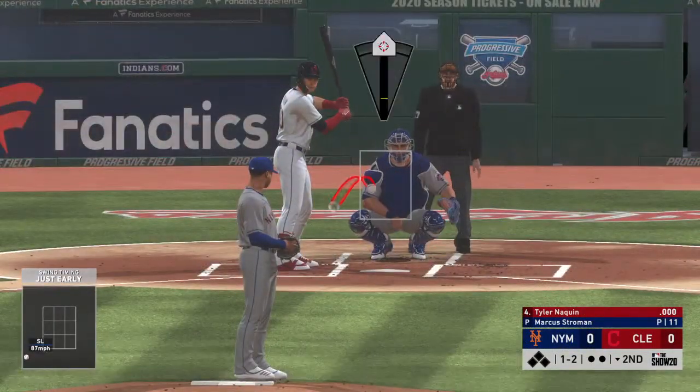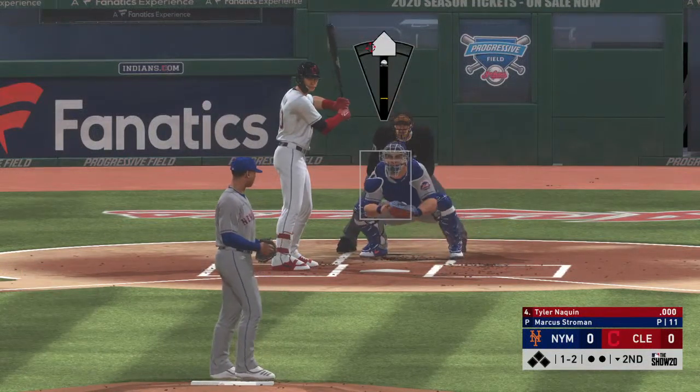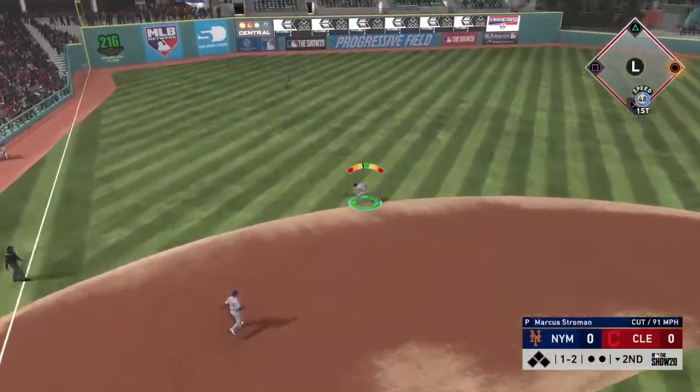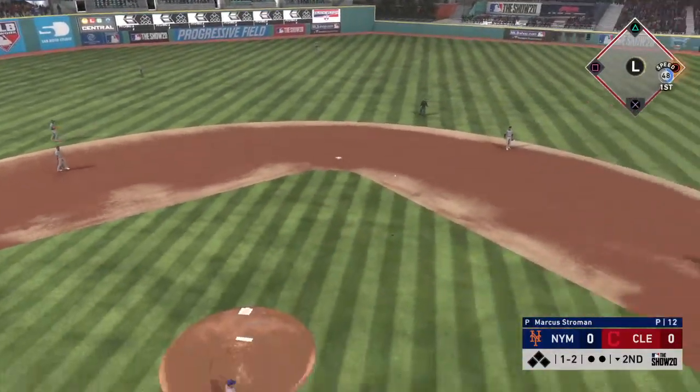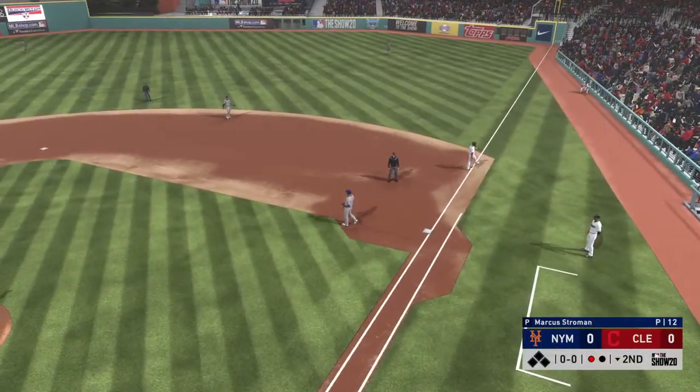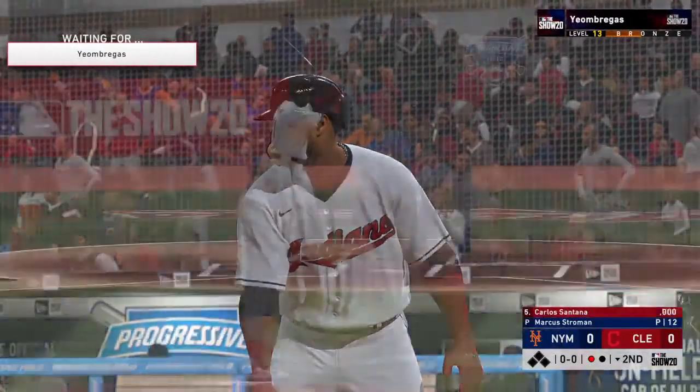Ball 1. The 1-2. Line drive snagged on a short hop. And a close play at first, but a great stretch that time as they get him by a step for out number 1.